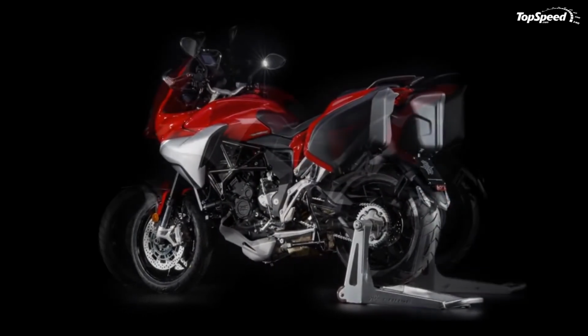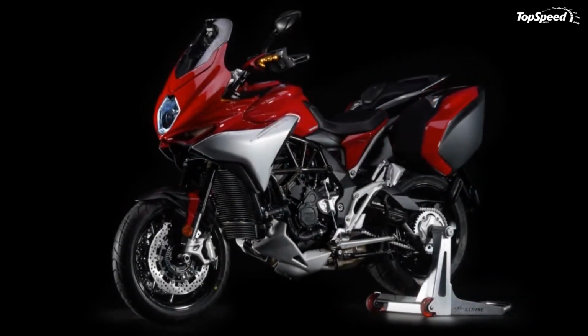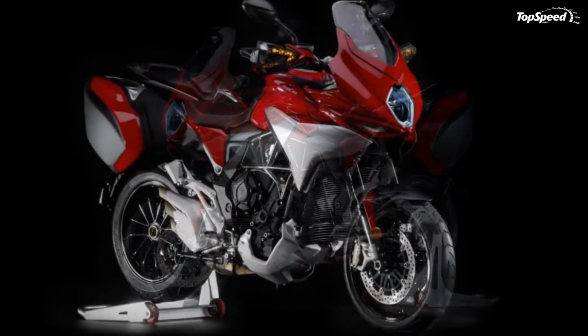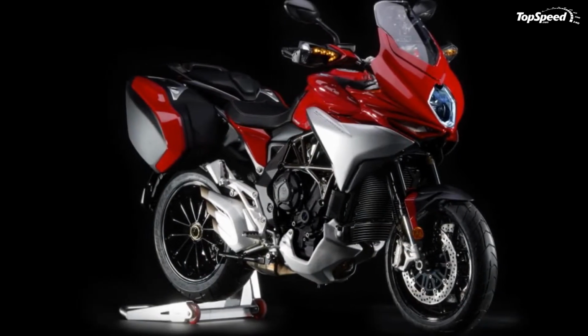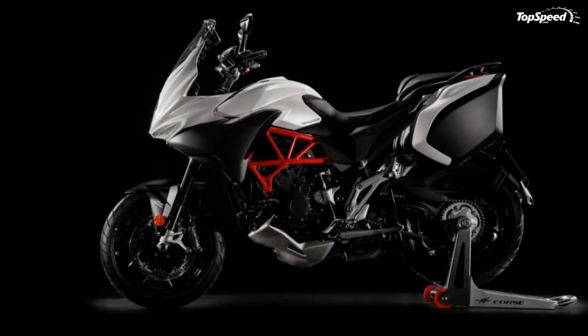While the base Veloce stops there with the storage, its siblings are a bit more tour-tastic with a pair of 8-gallon, hard side panniers that can engulf even a bulky modular helmet. Good news for folks who'd rather not lug their heavy convertible brain bucket around all day.